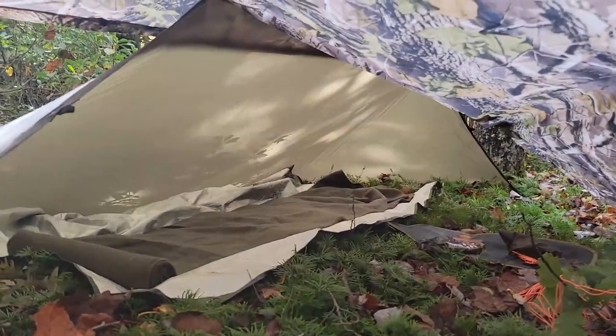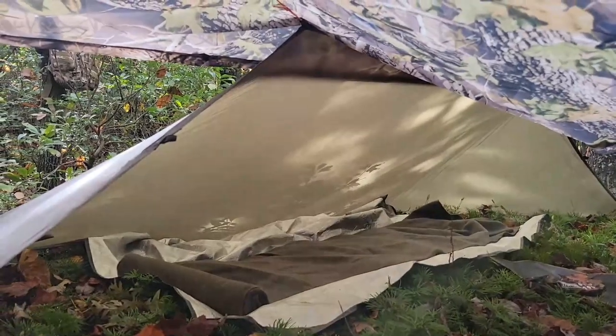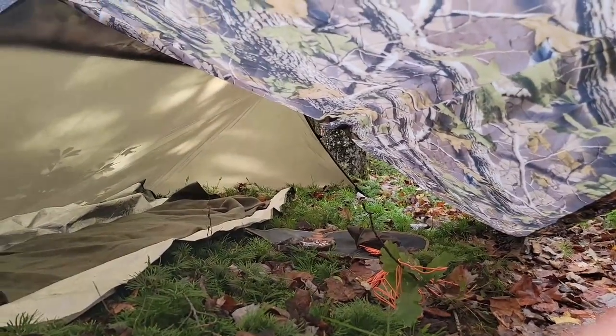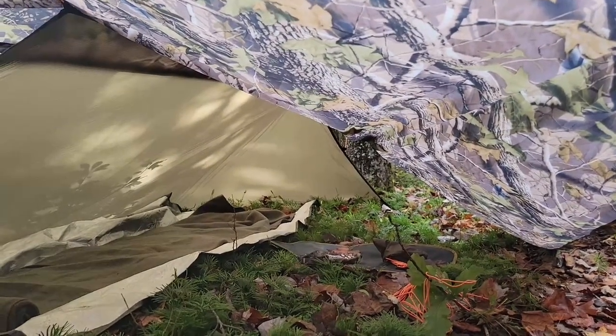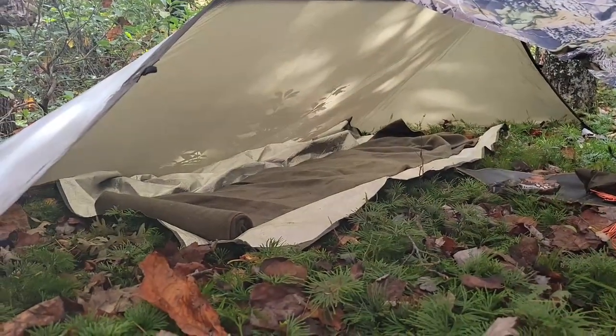So, tons of room. With this one wind shelter, you could squeeze two people in there. But if you take an added tarp, or if you had a poncho or an additional tarp, you could easily sleep two or three people under here.